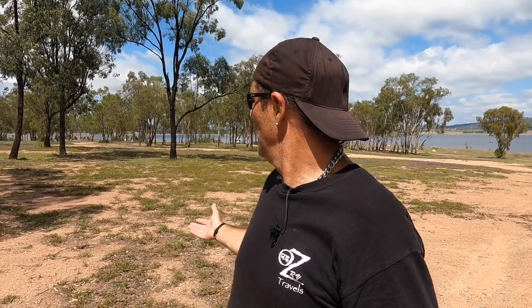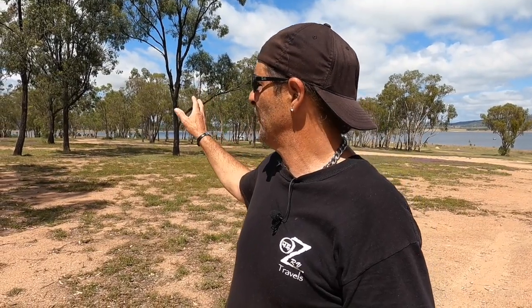Righto, here's another campsite. Seriously, every campsite, I can't fault it. Like these ones up here, they're level, they're under a little bit of shade from trees, and you've got a nice little grass area around here. Even behind me, over here. Everywhere I'm looking, you can park a van and it's still spectacular views. You can see the lake, you can see the birds. Sad to say, you've got to live with the kangaroos.